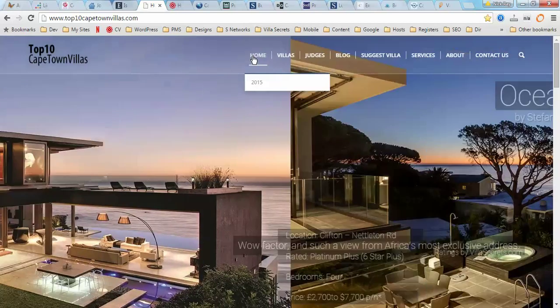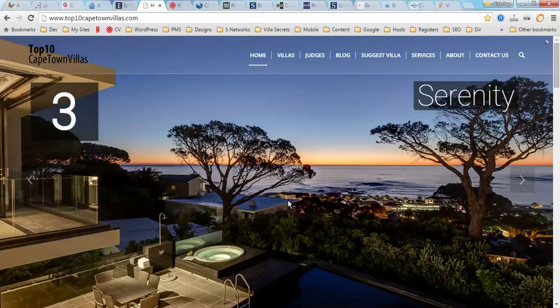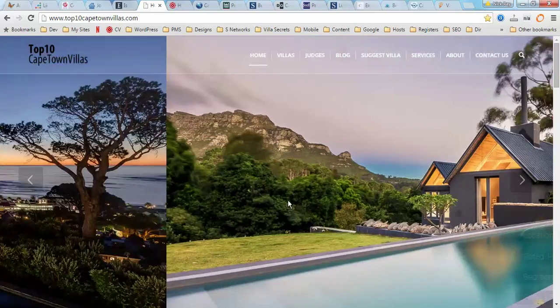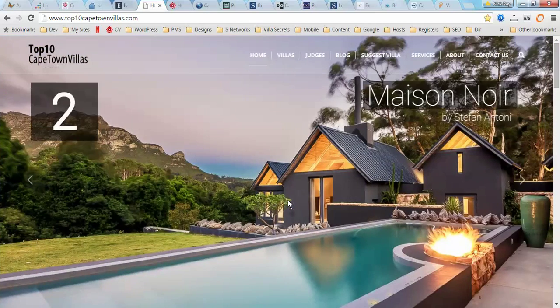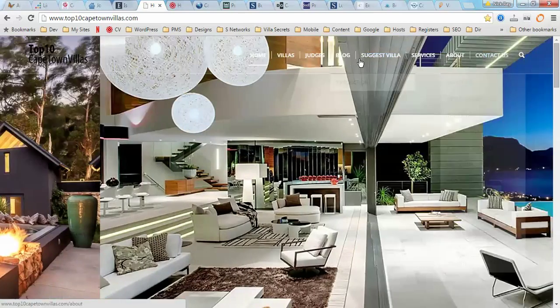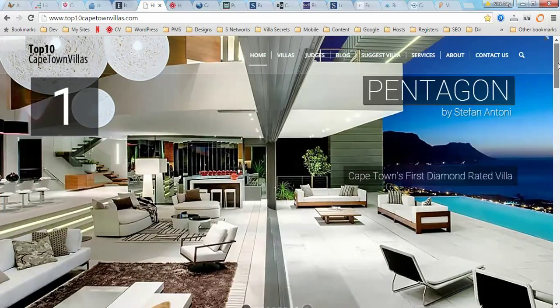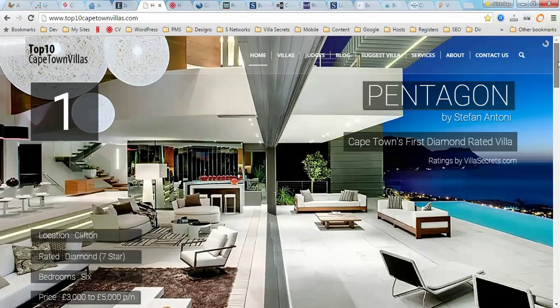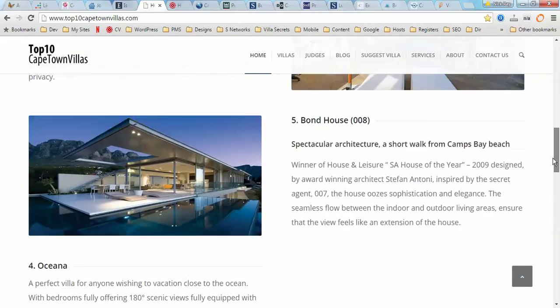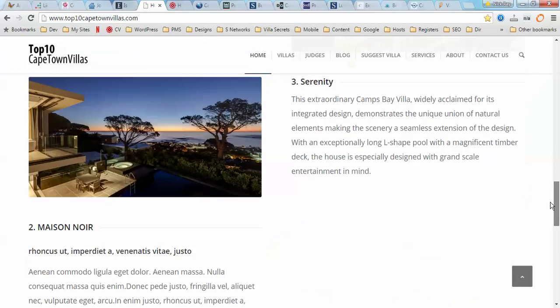It's going to 5, the villas, you're like, wow, and it's so quick that you can't actually read everything. But it's just about catching that initial attention. And then maybe they'll look at one of the menu options, Pentagon at number 1. Or maybe they'll scroll down and have a little read up. Got more work to do on this.